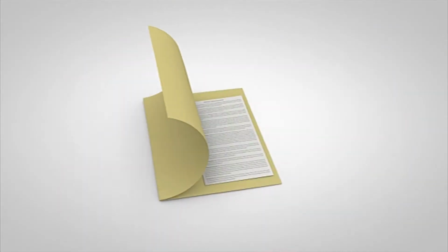Any communication you have with the employee while they're off sick should be recorded and placed on the employee's personnel file so you can refer to it in future. So if you speak to an employee on the phone, take a note of it and put it on the file.